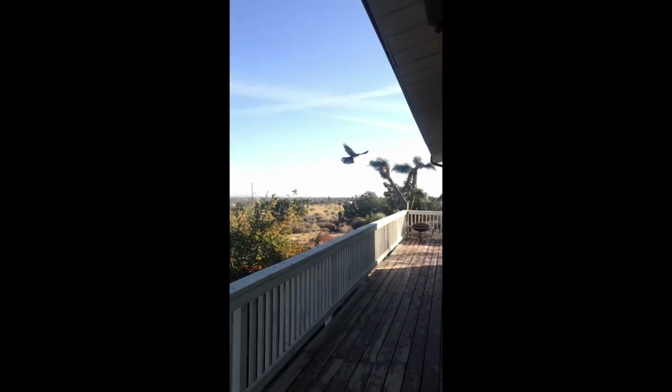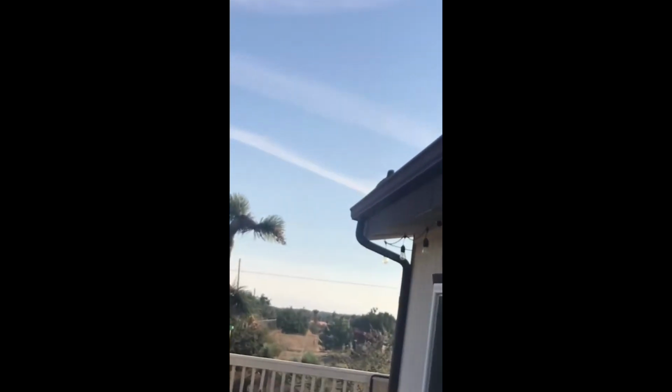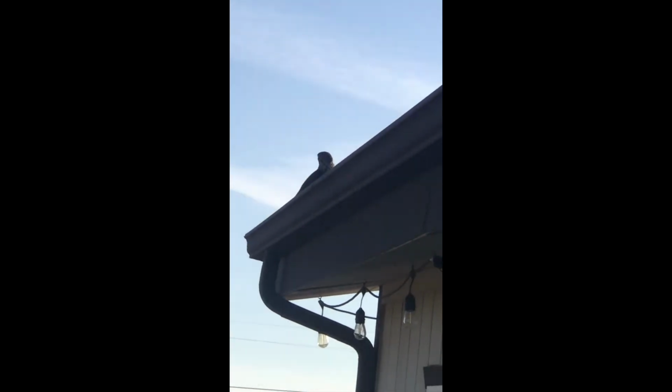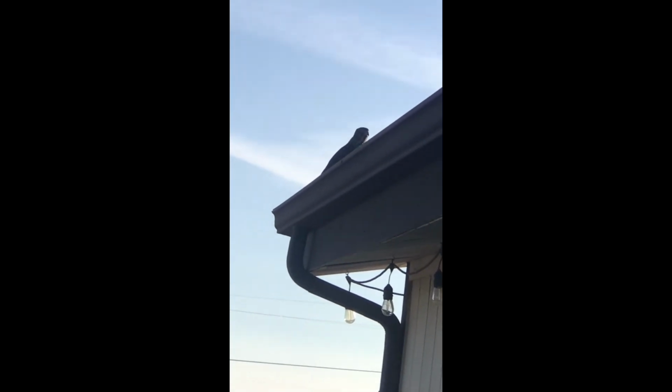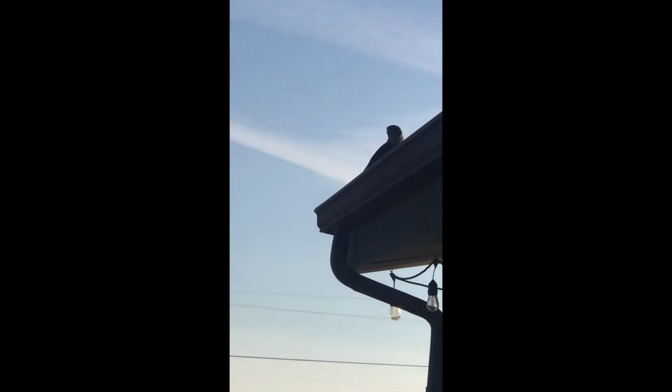So this cannot continue. This has just been happening over the course of about an hour. It keeps hopping up onto the windows. So I decide I'm going to go outside and try to make him go away. What are you doing? You can't be clattering at our window all day. Go on. So at this point he does fly off.